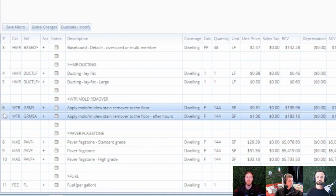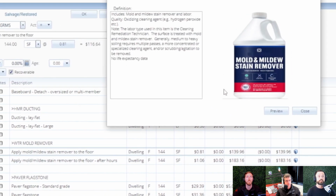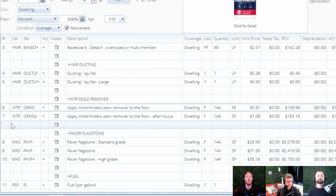2 new line items in the WTR category. This is GRMS and GRMS-A for applying mold/mildew stain remover. Before, we've had WTR GRMB and GRMBA for applying antimicrobial. What's the difference with these mold, mildew, stain remover line items? Exactly. This is not the antimicrobial agent line items that we've been utilizing. This is a mold, mildew, stain remover. It's becoming more common in our industry to apply these to wood substrates to remove that staining. Well said. All right. If you're doing some kind of a mold, mildew, stain remover, there are new WTR line items for you to use.